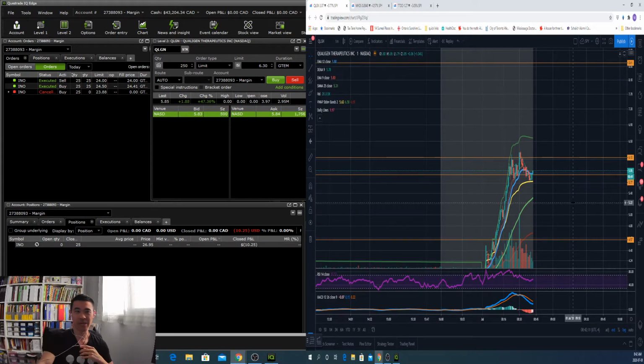I want to point out something here. QLGN showing a bit of strength here, right? So we see it tapped this line here, tapped this line here again and fell. But it fell to this line here. This yellow line here is the VWAP. This is pretty much like the volume weighted price of the stock. So people buying, people selling, the volume and the price is entwined in this indicator. And it held this VWAP line.